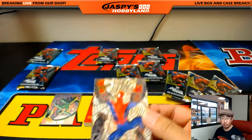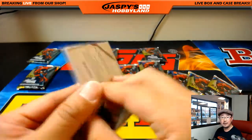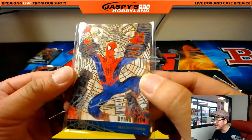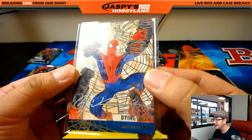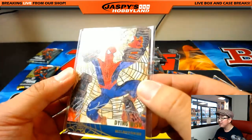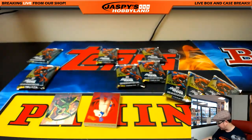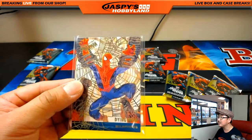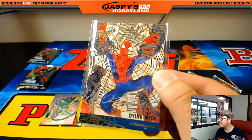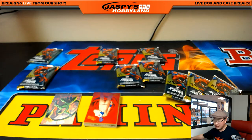Nice one, John M. That's the gold web. Nice. Gold. Oh, and there's an auto right across it, too. The autos are hard to see. Nice catch, Tim. Almost missed that. Autograph on the bottom and a gold web and out of 49. That's huge. John Mortolaro with that one. That is strong. Nice. Let's take a screenshot of this. It's a very nice hit. Nice. I love it. All right. Nice hit, John.